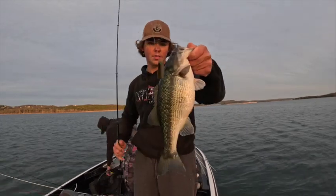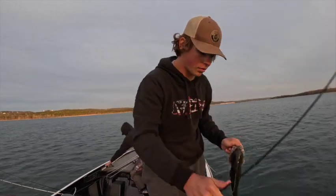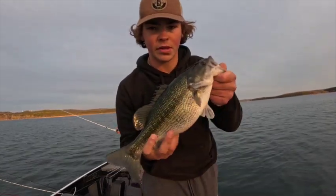There we go, another keeper spot. We're on a loaded brush pile right now. We're gonna leave, caught 2 real quick. There's a bunch more down there, and we're just gonna leave this spot alone until the tournament.